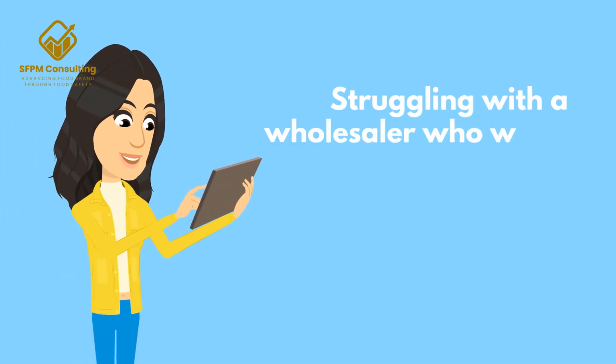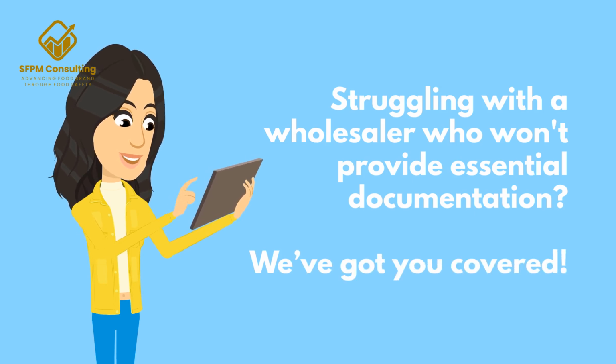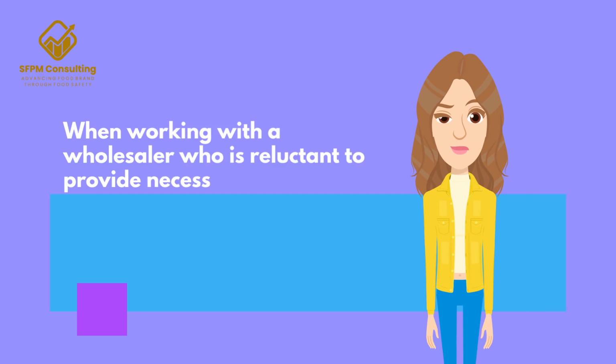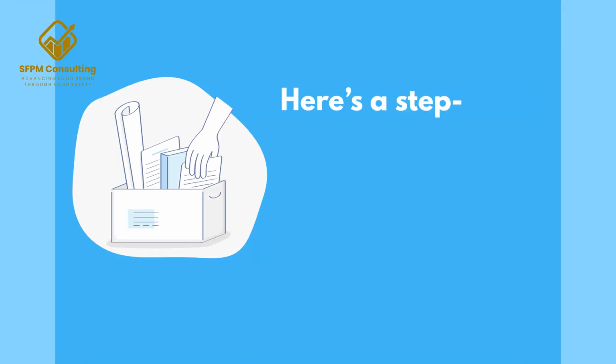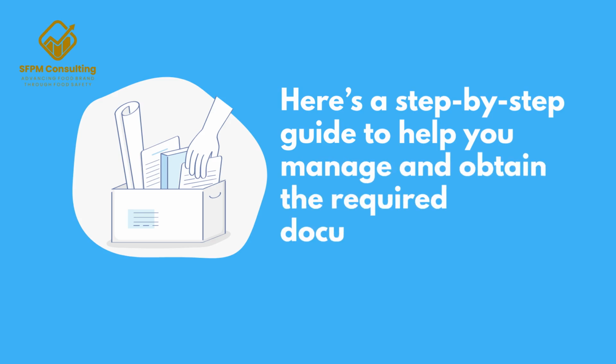Struggling with a wholesaler who won't provide essential documentation? We've got you covered. When working with a wholesaler who is reluctant to provide necessary documentation and information, it's essential to approach the situation calmly and strategically. Here's a step-by-step guide to help you manage and obtain the required documents efficiently.